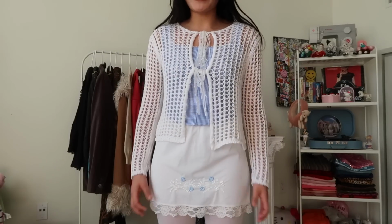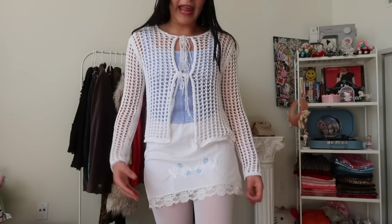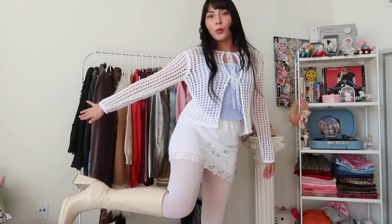I don't think my camera is gonna like this outfit because there's so much white going on, but I usually don't get excited when it comes to little lingerie slip skirts, but I've never come across one that has floral embroidery on it, so this was something new and different, and it's super mini too. It's perfect for my height, because I'm only 5'3", so I like my hems to be a little bit shorter just so that we can give more length to my legs. But I'm loving this outfit. I'm gonna take pictures of it ASAP.